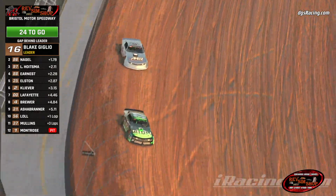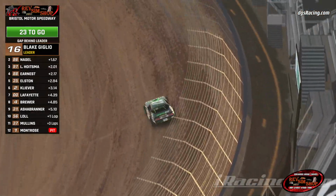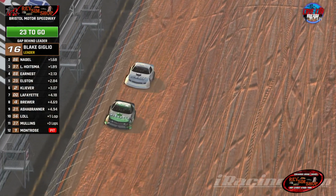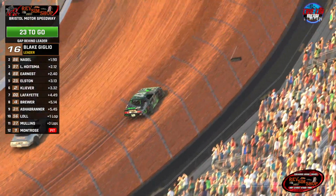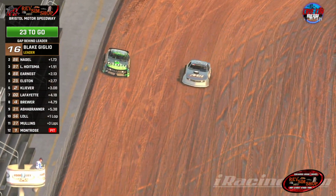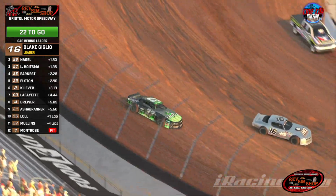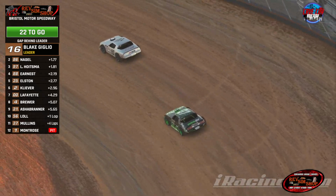Cliff Mullins has gotten into the race. He's showing three laps down, but out there getting some practice in for feature number two, I guess. He is right there with Blake Giglio. These two have an interesting past, especially this season. We'll see if they play nicely or if Cliff makes it hell for Blake to get by him. So far they're behaving. So maybe bygones will be bygones.